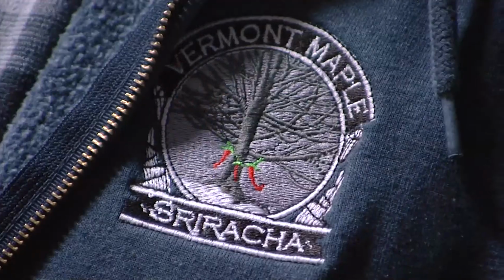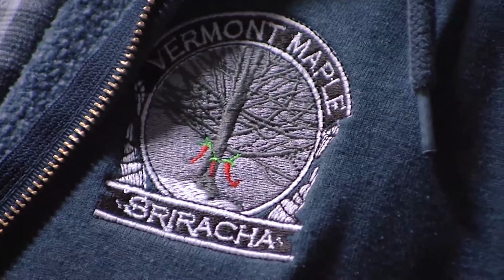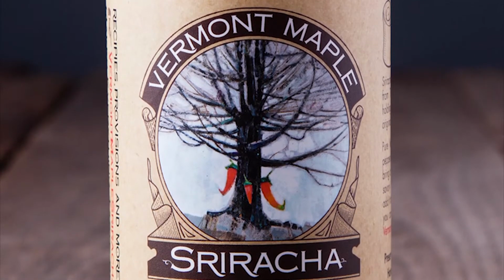Jackson Whalen and his business partner, Lenny, Big Lenny Montori, run Vermont Maple Sriracha in Rutland. As the company's name states, it's a very Vermont take on the ubiquitous sauce. Our hot sauce isn't that spicy by hot sauce standards. You're not going to regret it a day later if you have Vermont Maple Sriracha. And every bottle is unique because every harvest of peppers is different.